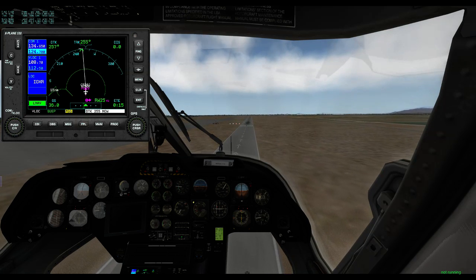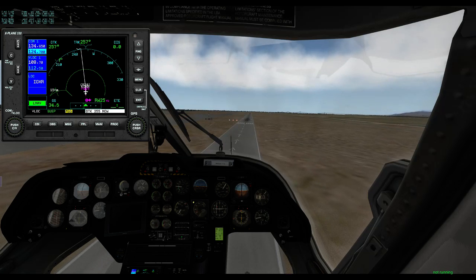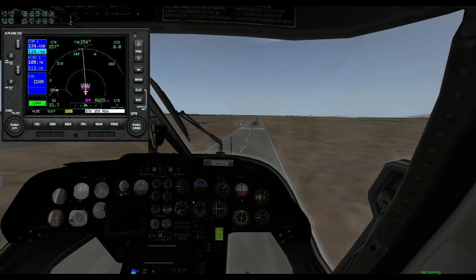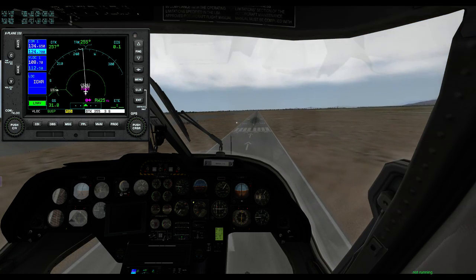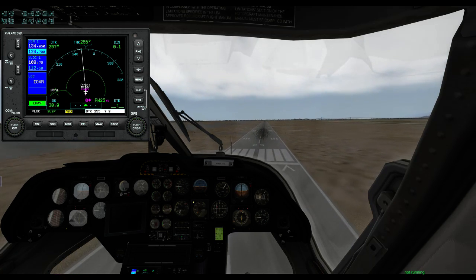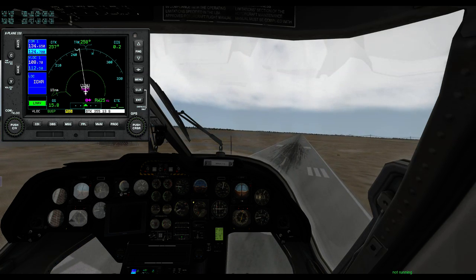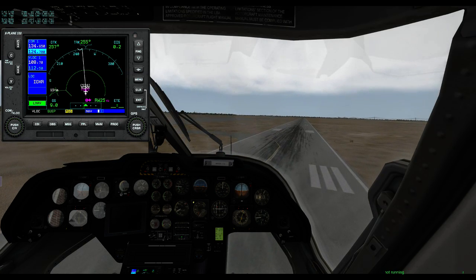SoCal approach, Charlie Golf Mike Tango, 5,500. SoCal approach, Ontario, altimeter 2990. You proceed direct to the airport and cross Chino at or above 2,500. Weather will adjust as we land. Can you say again the crossing point there for Mike Tango? Chino Airport, the Delta airspace there, at or above 2,500. Chino Airport passing at 2,500 for Mike Tango.